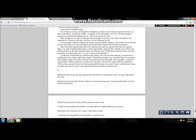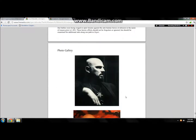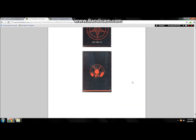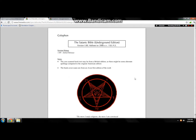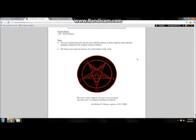This is the Satanic Bible, as Anton puts it, and if you come here to read this, make sure that you're close to God, because this book is worded in such a way that it can intrigue you without you even knowing it. So just be careful, guys, when you come here.